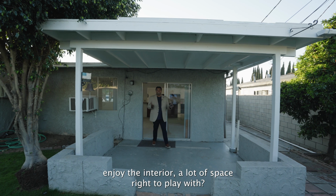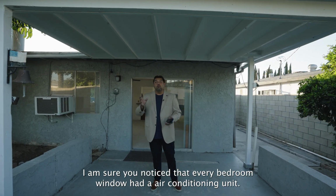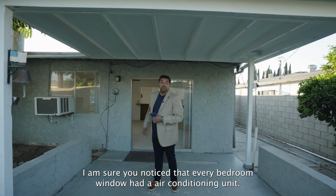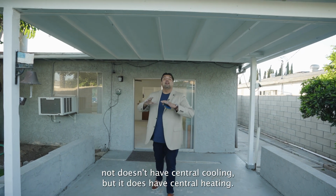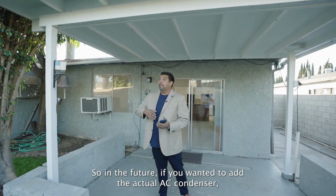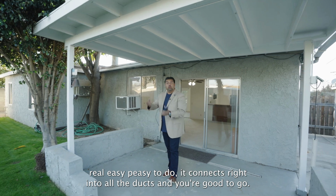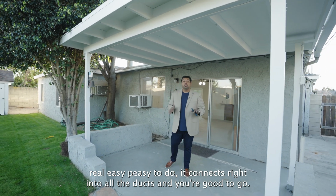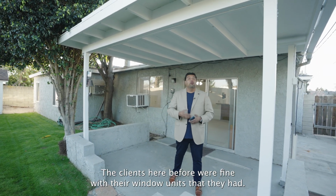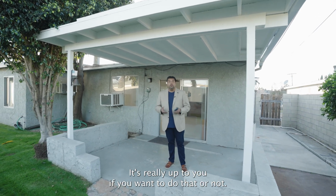Did you enjoy the interior? A lot of space, right, to play with. I am sure you noticed that every bedroom window had an air conditioning unit. That's because the home doesn't have central cooling, but it does have central heating. So in the future, if you wanted to add the actual AC condenser, it's real easy to do. It connects right into all the ducts and you're good to go. The clients here before were fine with their window units. It's really up to you if you want to do that or not.